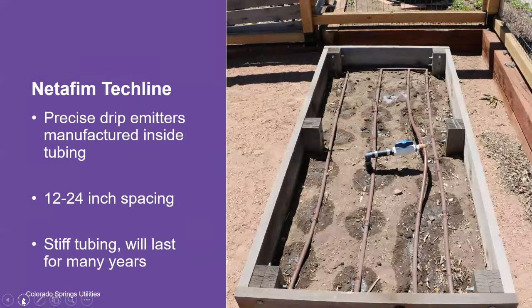Okay, so there are two main options that I would recommend for drip irrigation in a vegetable bed. The first one is Netafim Techline. Netafim is the name of the manufacturer and Techline is the name of the product. This particular type of drip tubing has very precise drip emitters that are manufactured inside the tubing. And when this is running, what you can see is that it's getting a wet spot every 12 inches. This Netafim Techline, you can buy it in different spacings of the emitters. In this particular case, we bought the 12-inch spacing, and that is what I would recommend for a vegetable bed.